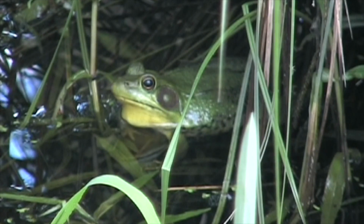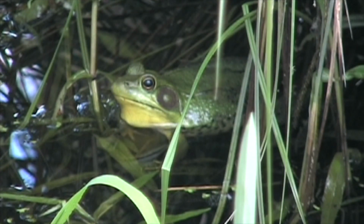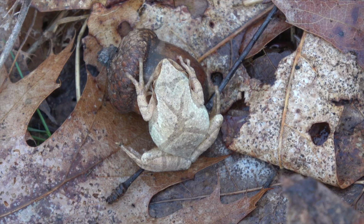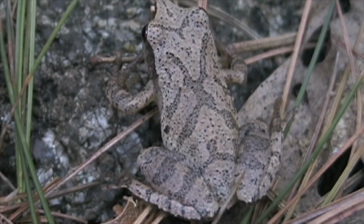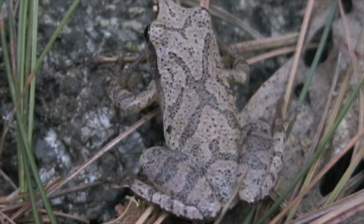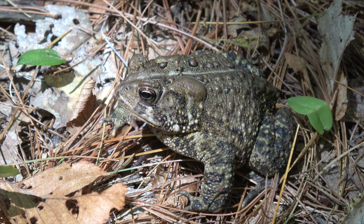All adult frogs need to return to water to mate and lay eggs, but many spend the better part of their lives in these woodlands. The spring peeper, a little over an inch in length, is our smallest frog. More often heard than seen, this frog is easily identified by the X tattooed on its back. American toads blend in perfectly with the forest floor, where they lie in wait for prey.